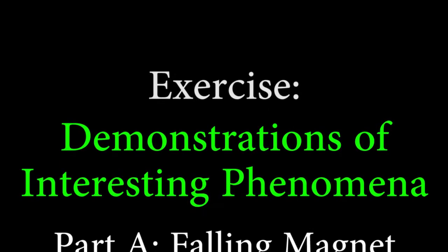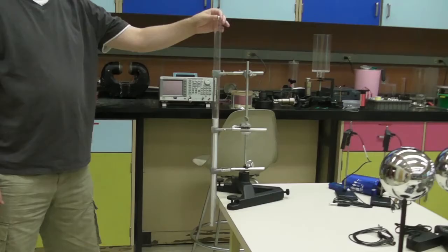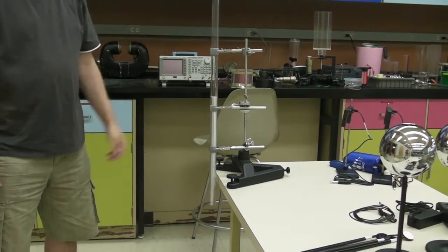In this video, we'll show you some demonstrations of interesting physical phenomena. First, we'll show you a magnet falling in slow motion inside an aluminum pipe. Here we have a clear acrylic tube that does not affect the magnet's motion for comparison. As you can see, the magnet takes significantly longer to fall through the aluminum section.